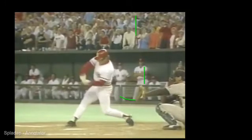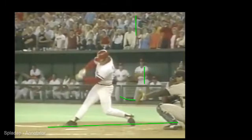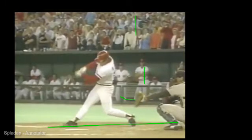I believe if we looked at this from the front, if you look at his toe line, he's closed, right? So he really strode closed on this, right? His front foot's close to home plate. His back foot's further from home plate. So what does that do? That restricts the hips a little bit more, okay? Now, that's really good for guys that stay inside the ball.